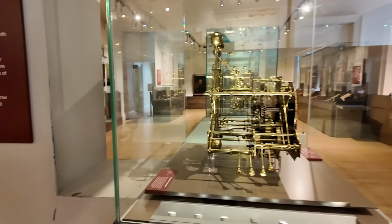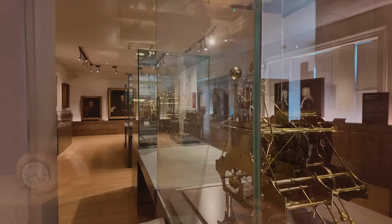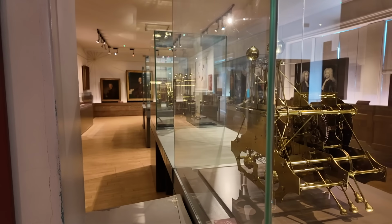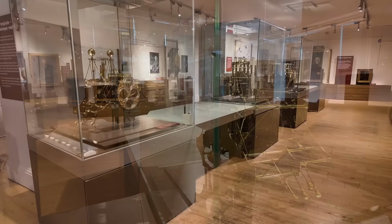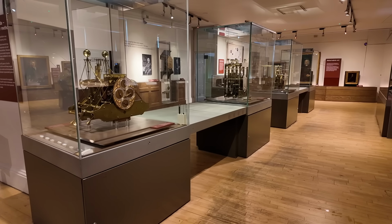Let's have a look at arguably the most important objects here in the Longitude Gallery. The very first chronometers. These are called the 4 Harrison clocks. John Harrison was a carpenter and a self-taught clockmaker from Lincolnshire. He made accurate long case clocks or grandfather clocks and had solved a lot of the problems with how to keep them accurate even in changing temperatures. He spent 45 years of his life developing clocks that could work more accurately at sea. These 4 different cases running down the center of the room are Harrison's 1, 2, 3, and 4.